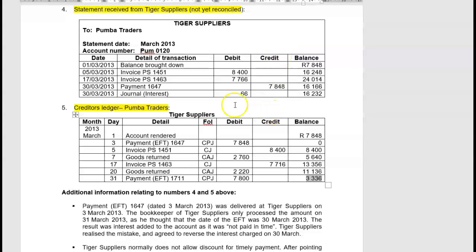So let's do the ticking exercise. That one and that one agrees. So we're happy with that. You agree. 7848, 7848. Then here, invoice 1451 is on the debit side, 8,400. Invoice 1451 at the credit side there, 8,400. So those two agree with each other, so I can tick them.